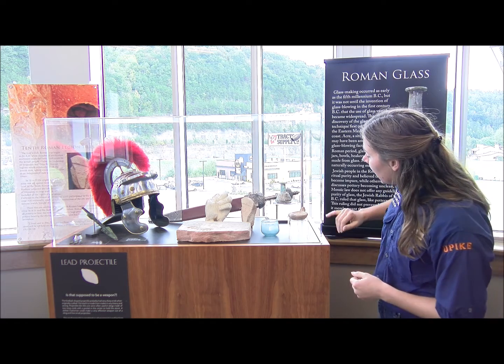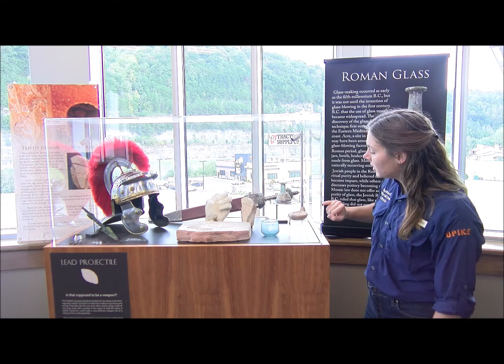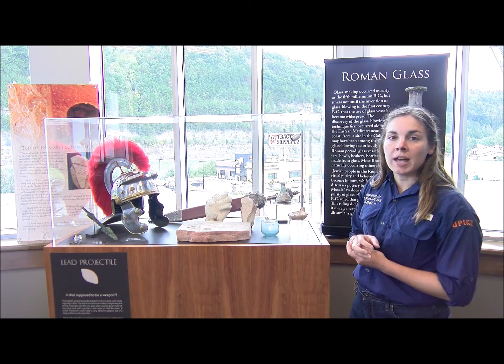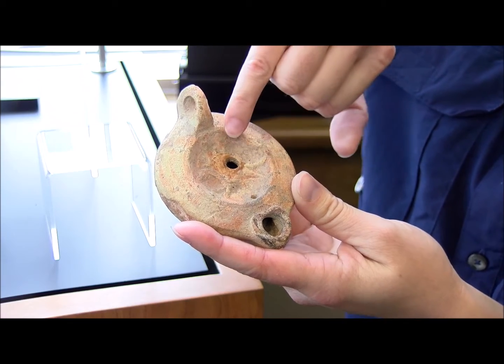Also on display here we have a small oil lamp, and this is the Roman style, which is decorated as opposed to the Jewish style, which would have been plain. And if you look close at this, you see a horse and rider on the top of it.